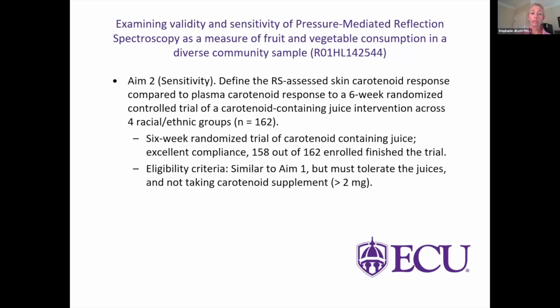And we had really excellent retention. Out of the 162 that enrolled, 158 completed the trial. These were individuals of those same 4 racial and ethnic groups mentioned in aim 1 and had similar eligibility criteria to aim 1, but they also had to be able to tolerate the juices, obviously, and not be taking any kind of strong carotenoid supplement, anything over 2 milligrams per day.